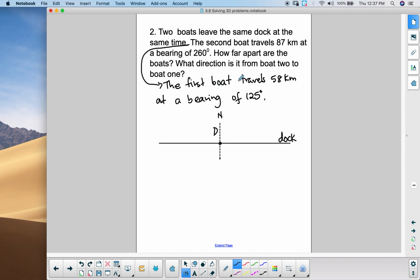So when it says that the first boat travels this distance at a bearing of 125, it means from north you're going to go 125 degrees. So from here to here is 90 degrees, and from here to here is 180. So 125 is going to be between 90 and 180. So I'm going to draw a line like this and say that this angle is 125 degrees. And this boat is traveling 58 kilometers in that direction, at a bearing of 125 degrees.